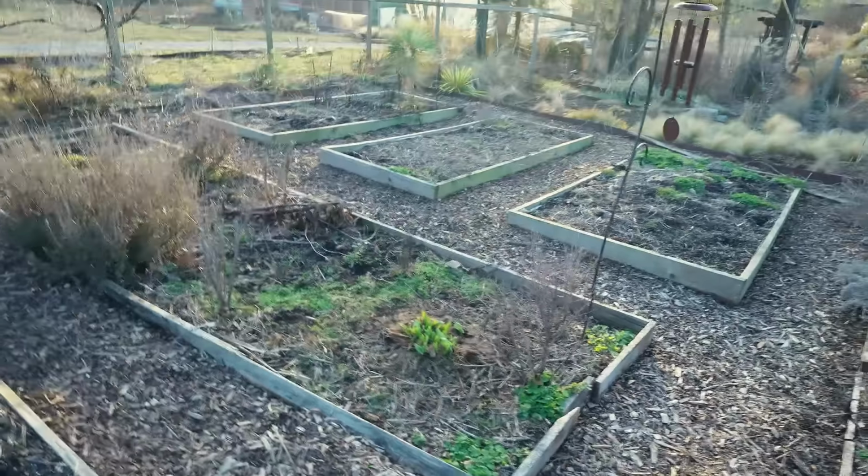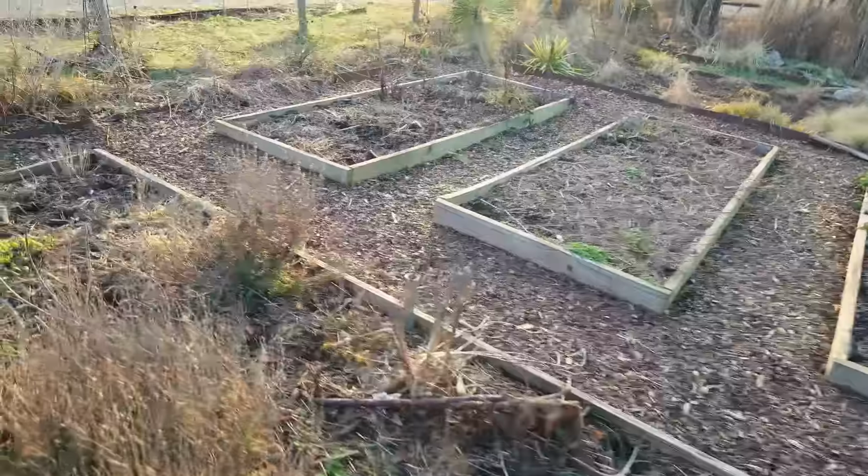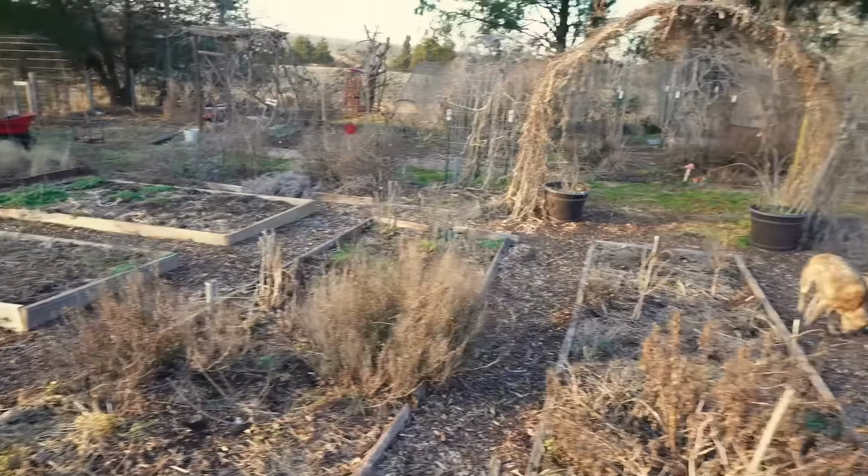Yeah, but growing all of this abundance. So our focus is definitely making sure we have enough room to grow a ton of food in the garden this year. So yeah, let's get into it.